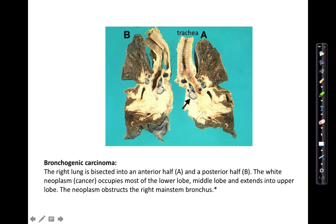Here is cancer, bronchogenic cancer. You can see, so they're showing you this is the right lung. Here's the trachea, and here is the right primary bronchus. It looks awful. This is all cancer. Not good.